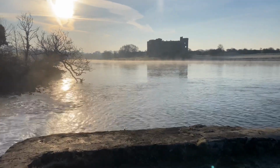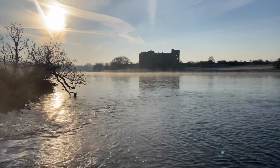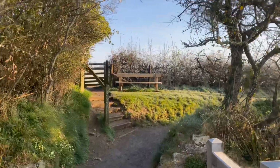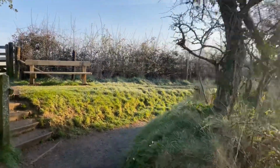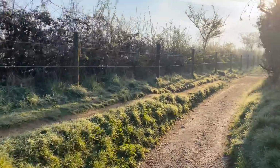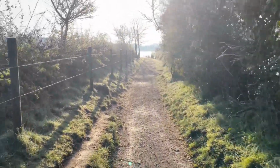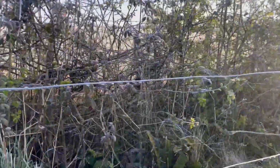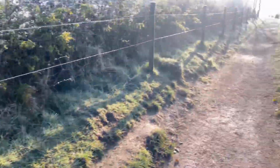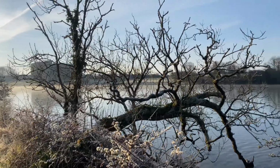I can't get in there now. Tree on the left. That's there. I might have a look, see what I can get with that. Frost, and that's starting to melt. You can see the drips on the wire.